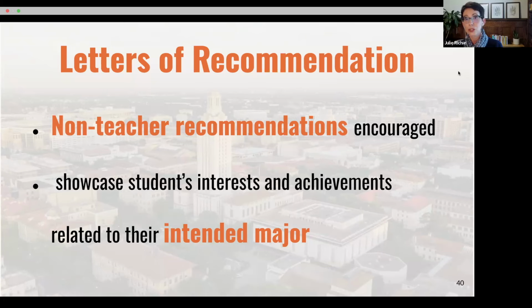But I encourage you, when you start early, you can really think about, as you do these experiences related to your potential major, you'll want to see if there's someone who would be willing to write a letter of recommendation after you do the activity. So strategy-wise, making a tight application where you can see the connected story arcs is so important.